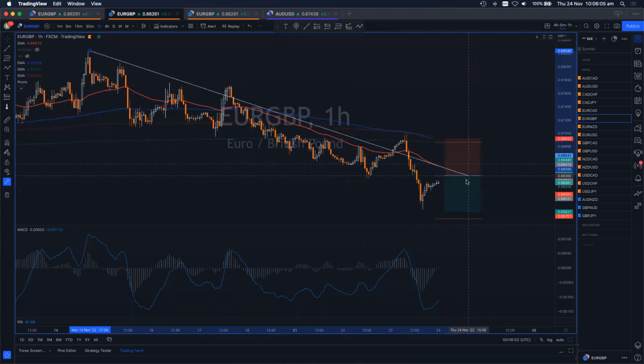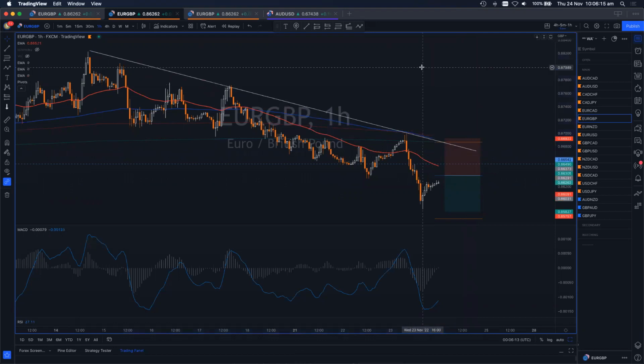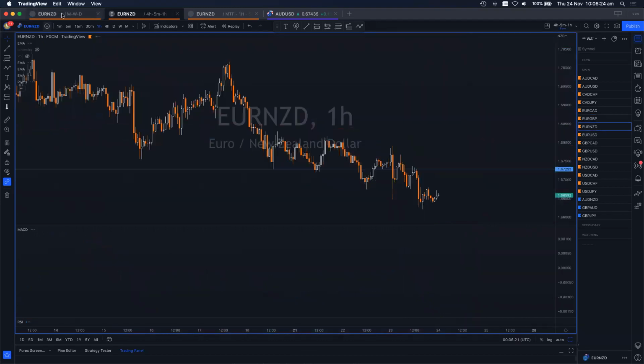What's this one here? No, not really. There's a trend line there. Okay. Right, so a nice pitch action there. Look for that later on. The 1 hour 50 is looking quite nice. Euro Kiwi.